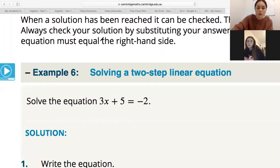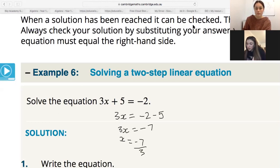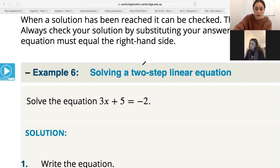No, I didn't. What did you do first? Well, I moved the +5 to the other side, so -2 minus 5, and then I got -7. And then I moved the 3 to the other side, but am I meant to divide it? Yeah, because that's a times there. So then x equals -7 on 3, which is -2.3 repeating. Cool.